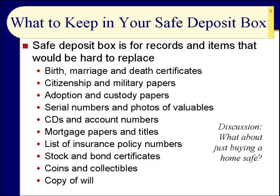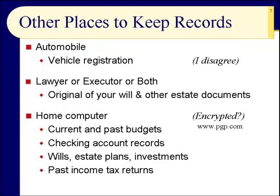And some of you might disagree with me. You might think, oh, my safe is fine. Some safes are built into the floor. Now that's a great thing. That's a pretty cool thing. Next slide. Other places to keep records.